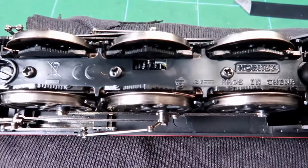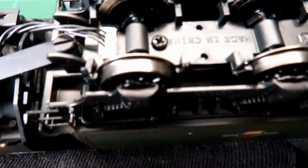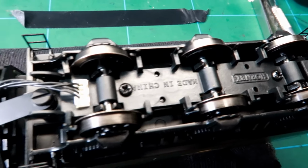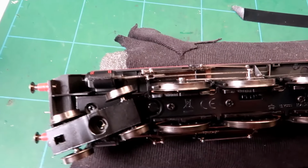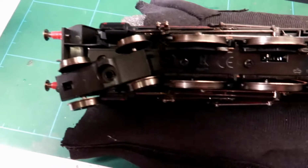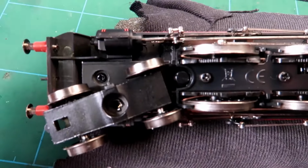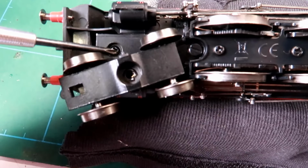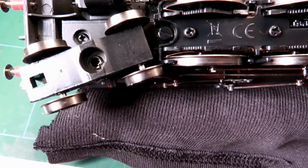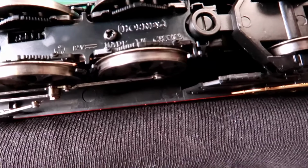And overall most of it should be similar to the Princess that we just looked at, but I've got to pop that little plug out and separate the tender, and that's the first job. Righto, undoing is virtually the same as before, although instead of a slotted screw, we've now got this crosshead screw. And no speedo cable.